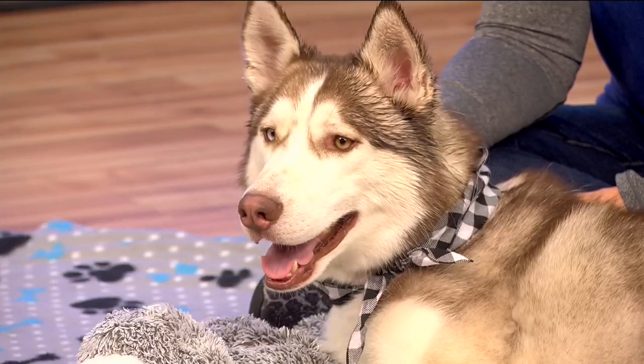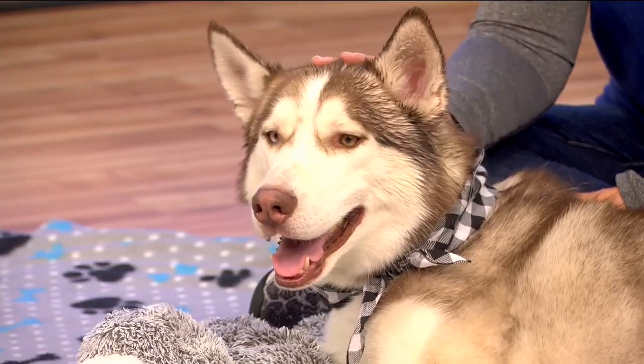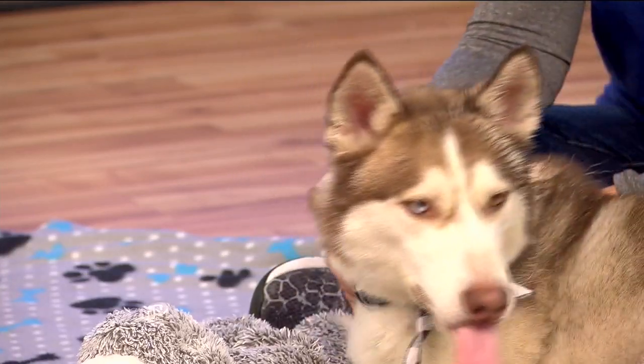But if it gets in his way, he just picks it up and moves on three legs. You barely notice it, so please don't let something like that keep you away from coming down to meet Rusty. He is going to make a wonderful companion.